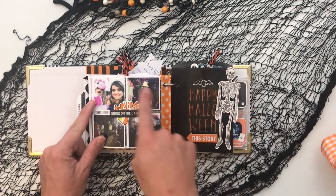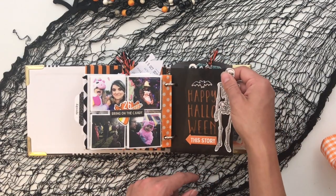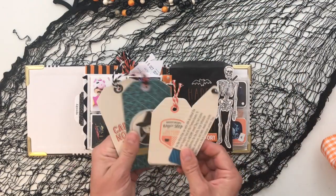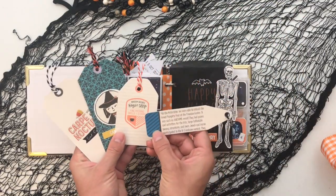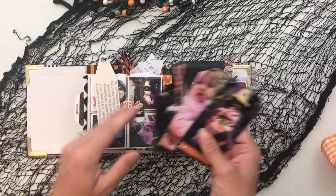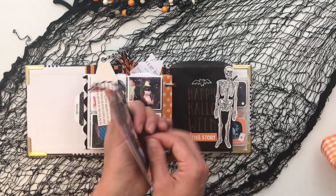So we went to that, and I've got pictures from it. And then I've got this treat bag over here that I just punched and put in, and inside are a bunch of different tags. On the tags themselves, one of them has some journaling. And when you flip them over, this one has journaling on the front and on the back. And these ones just have some additional pictures from the event. So that is all that is.